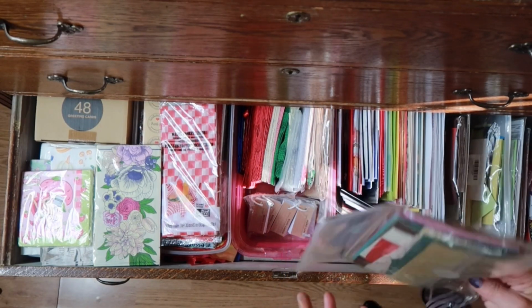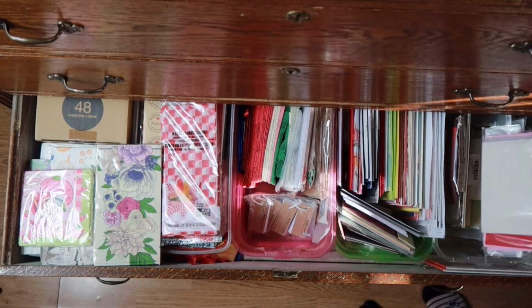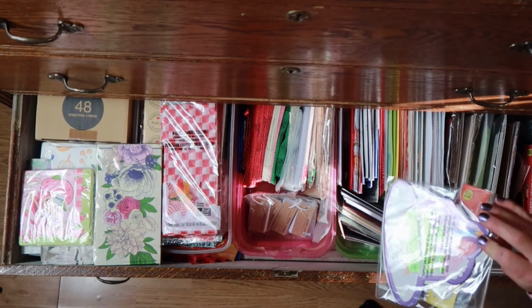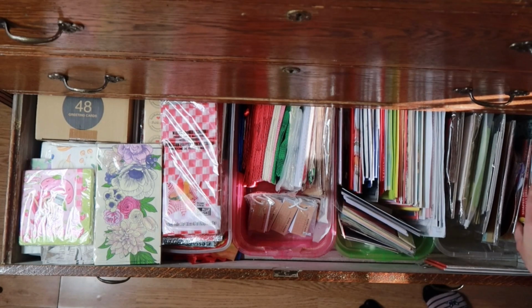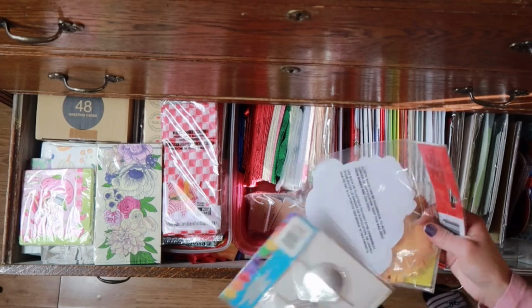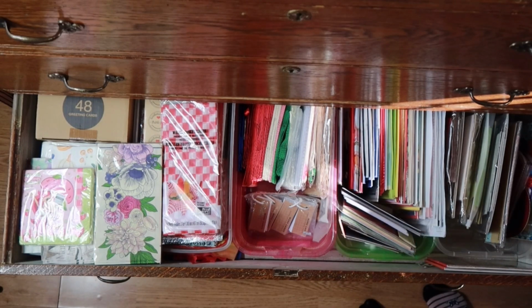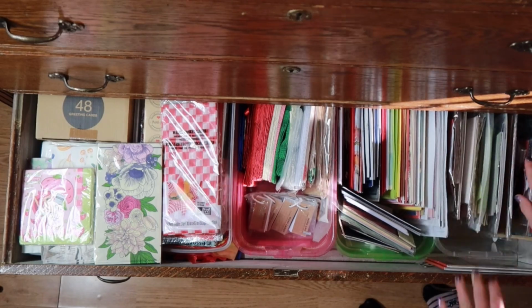They have all different types of textured papers, and they're all different colors, which is really cool. So that is what this is here. And then I have some die cuts that I used for the kids in our homeschool. So I have like the cake and the sun, little decorative things for birthdays. I have the cloud with the sun. So I don't know when I'm going to use those, but eventually, hopefully I will.